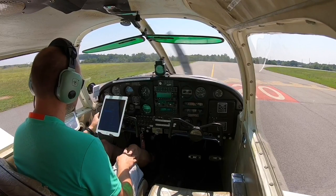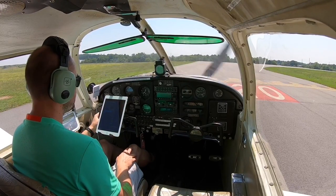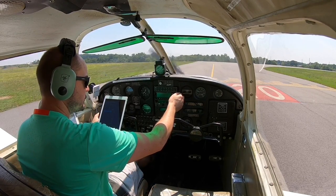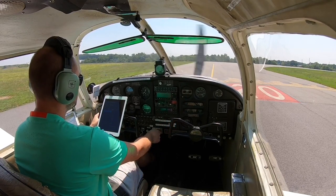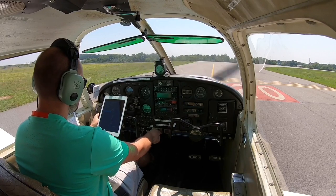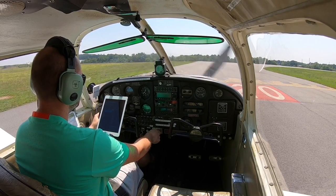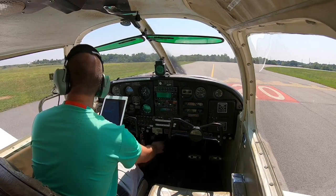Tower, Piper Cherokee 6543 Whiskey is ready for takeoff with a departure to the east. Cherokee 43 Whiskey, runway 20, clear for takeoff, turn left on course and remain clear of the Bravo. Cleared for takeoff 20 with left turn and remain clear of Bravo. 43 Whiskey.